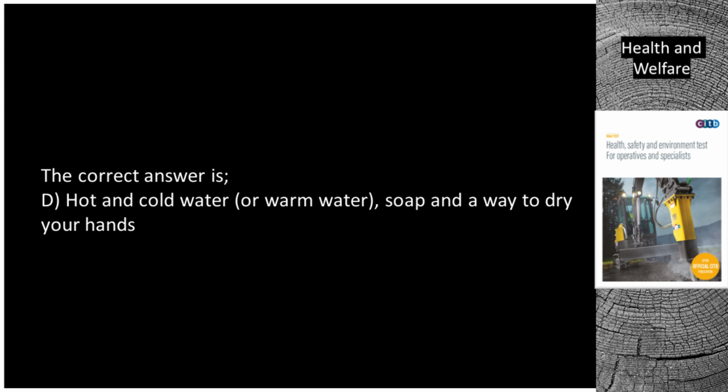The correct answer is D. Hot and cold water, or warm water, soap and a way to dry your hands.